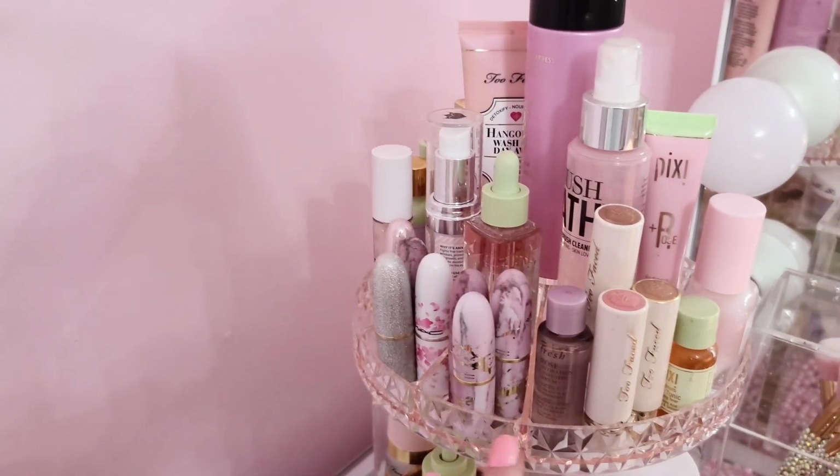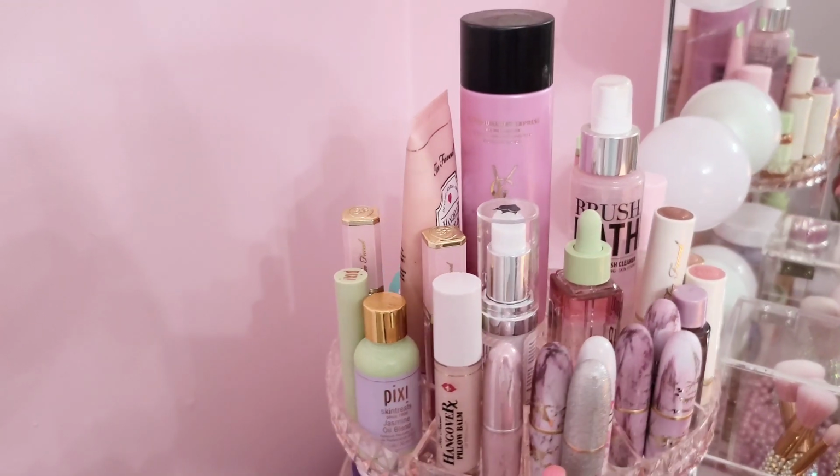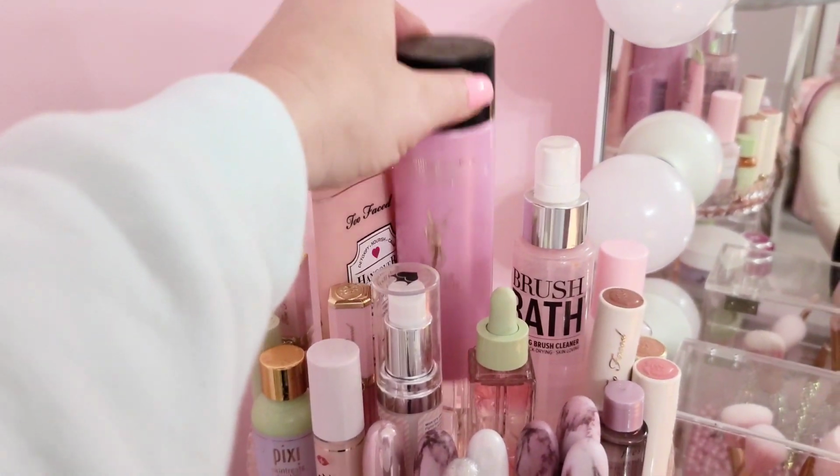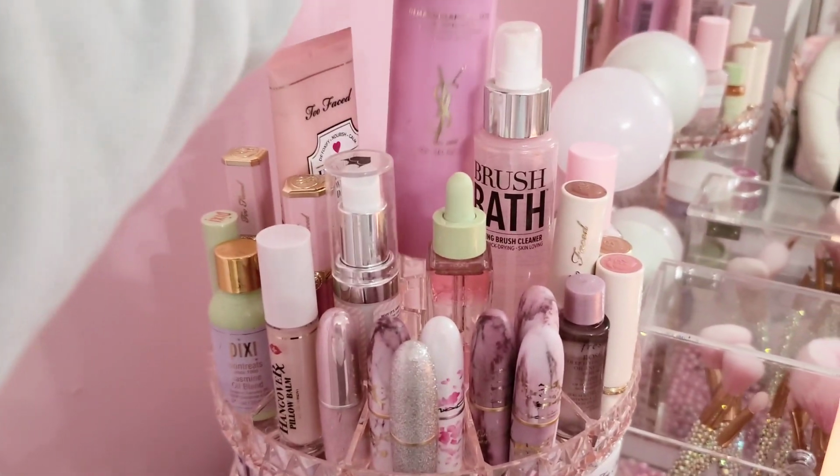Up top is mainly lipsticks. I've got some cleansers, some Pixie Beauty, this YSL micellar water right here.